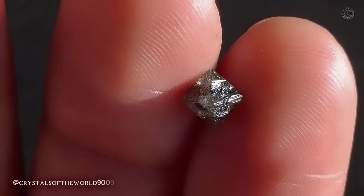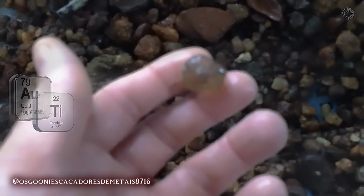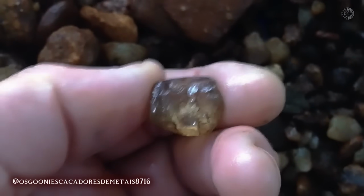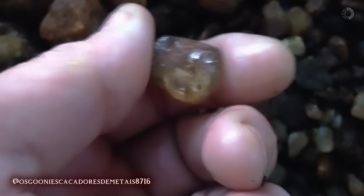But there is a place in rivers where many gems can be found. Alluvial deposits are the most suitable places for this. These deposits take millions of years to form, so they can hide diamonds and other precious minerals such as gold and titanium. But that's basically how diamonds spread through nature.